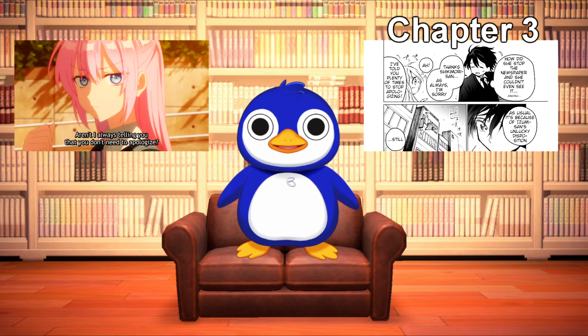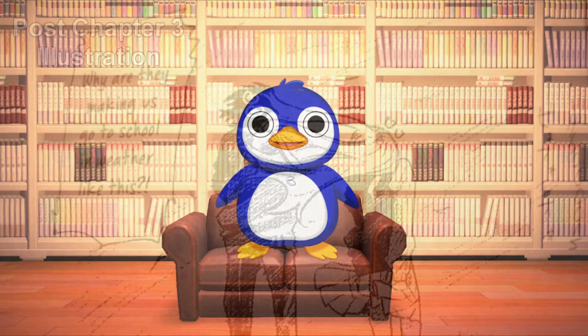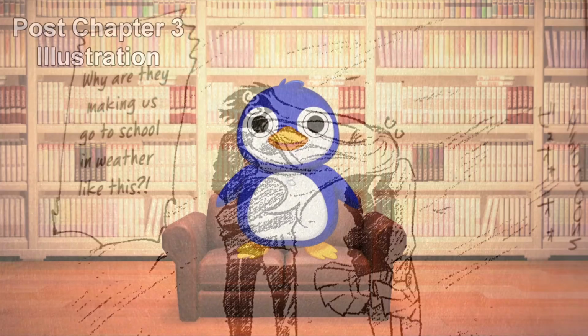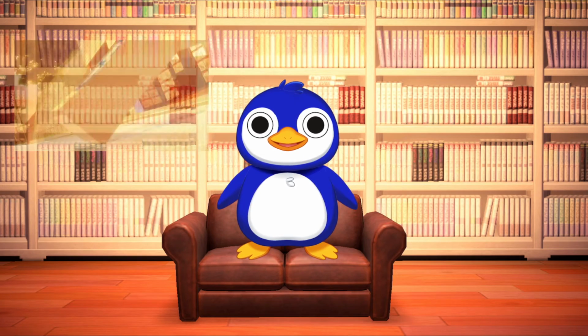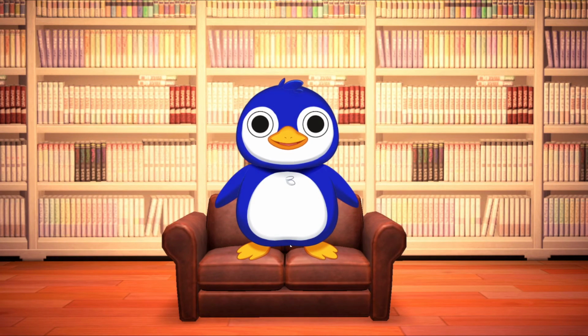This is an adaptation of Chapter 3, and while the content of this scene remains largely unchanged, when it happens is a different story. Obviously, in the anime, this is them walking home after bowling. In the manga, however, they are on their way to school on a particularly windy day. There is one difference aside from when it takes place, though. In the anime, we see Shikimori do a sick spin kick to save Izumi from the falling sign, but in the manga, she simply pulls him out of harm's way. Quite the embellishment on the part of the animation studio.